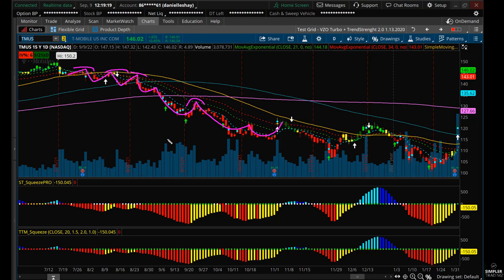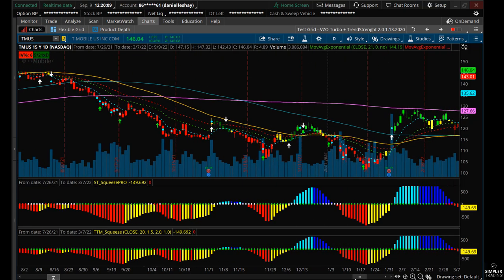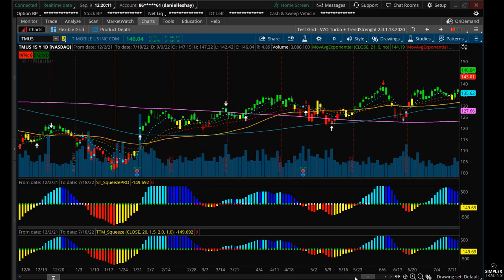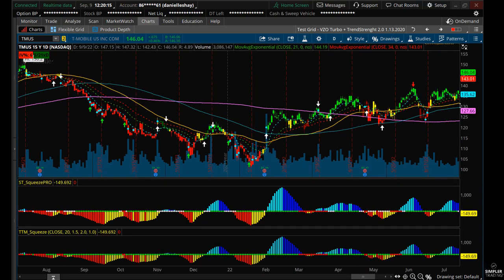So during this time frame, you can see how there's a squeeze right here. Squeeze goes down. Squeeze right here goes down. Squeeze right here goes down. Squeeze right here goes down. So those squeezes were taking the ticker in the direction of the trend, which was down. Then what happened was the trend shifted. So at some point, you're going to have some trend shifts, right?